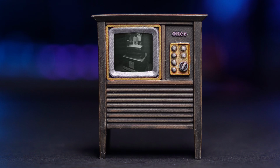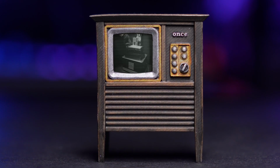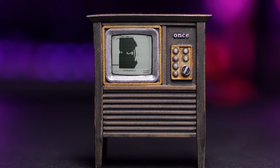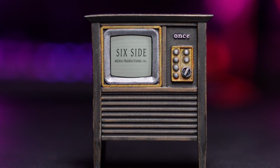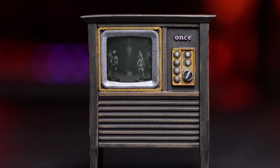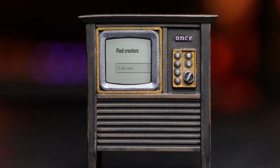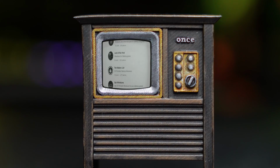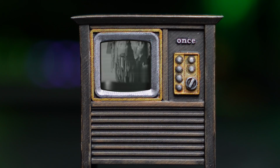But what if you're new to resin 3D printing for your tabletop games, and don't yet have the knowledge and skills to identify and correct the problems that riddle these files? That's why we at Six Side Media Productions Incorporated have devised a brand new rating system for your 3D printable miniatures. This revolutionary new rating system will help you navigate the busy world of Patreons and STL files, to find the creators you can count on, and weed out the ones to avoid.